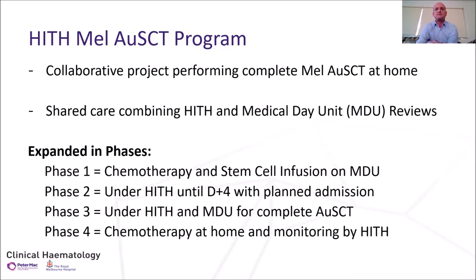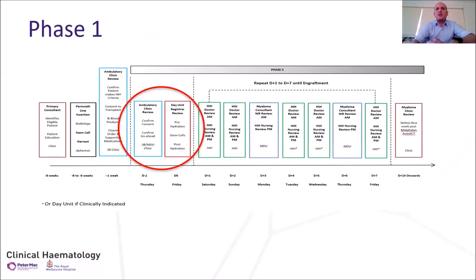So we did four phases. First phase was the chemotherapy on the ward, on the day ward. The patient went home overnight, came back, had their stem cells, and then was admitted electively that day. Second phase was going hospital in the home until 4 days after their stem cells. So staying after that 4 days afterwards and then planning your admission. The third phase was keeping it completely out. And the fourth phase was my dream, pie in the sky, giving the melphalan, how hard can it be? But unfortunately, as I say, it's just not stable in the back of a car, and the heat and things upset it. So I've not actually been able to do that.